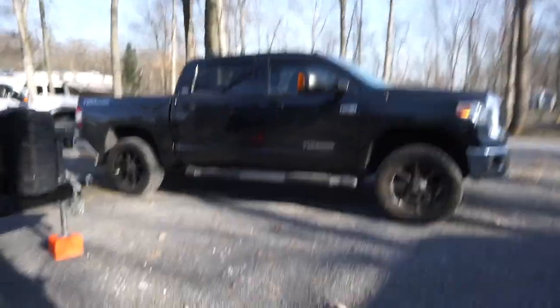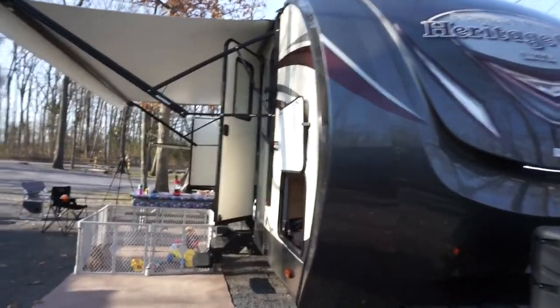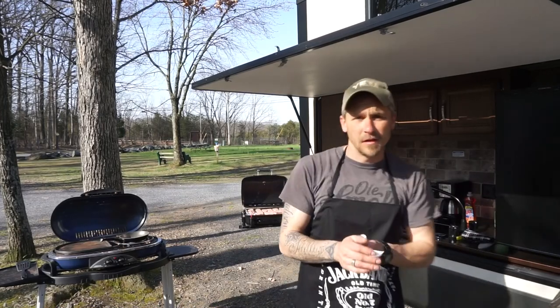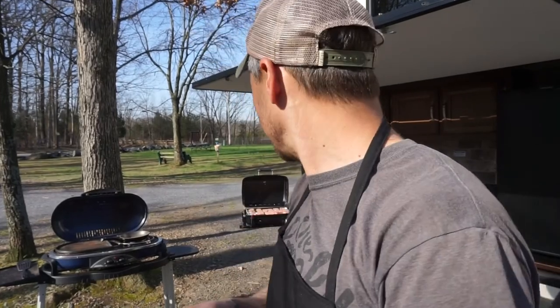The old Tundra pulled pretty good. Got everything set up, so we're looking really good with all that. It's very convenient to have a kitchen out here. A grill right there. I'm gonna get ready to cook some eggs right there.